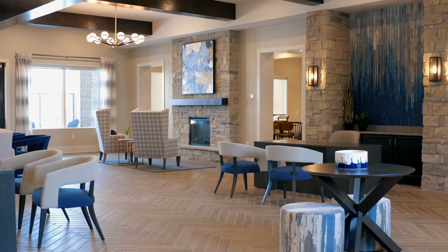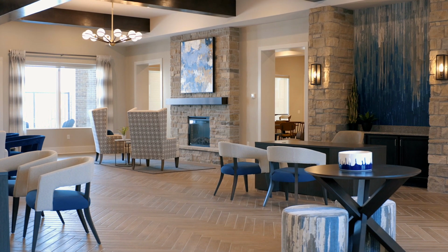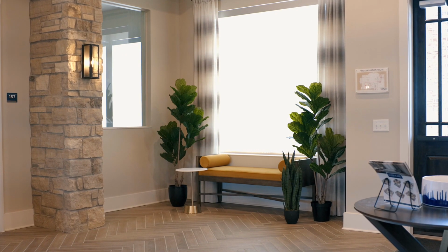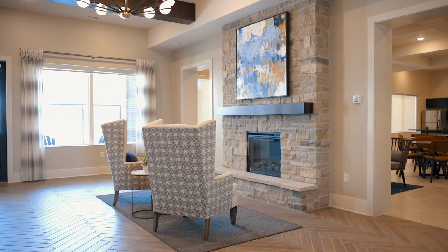When you walk into the Clubhouse, you enter in kind of the waiting and the leasing area. And this space is connected to a large furniture grouping and a small seating area facing a fireplace.